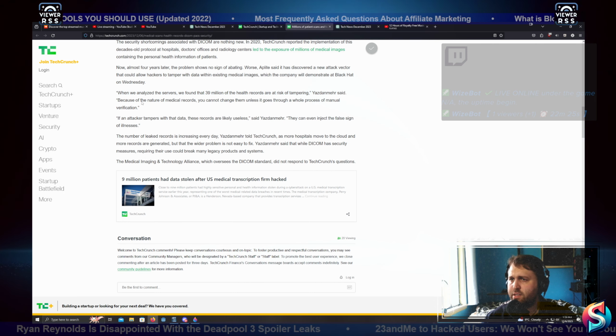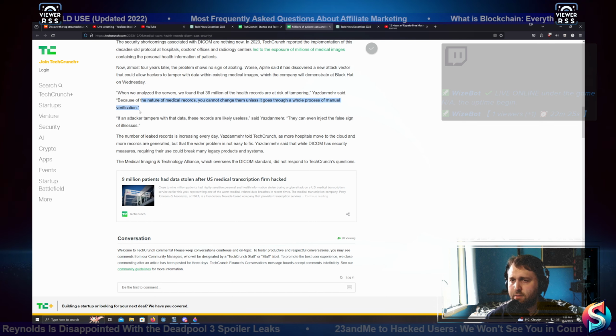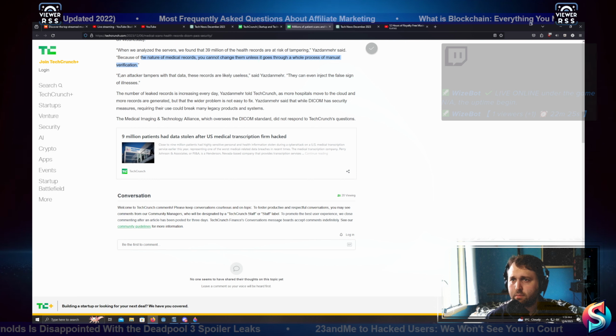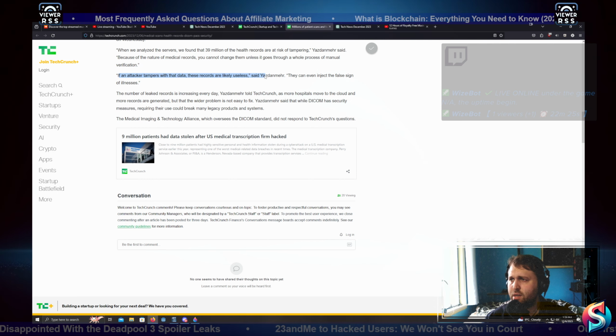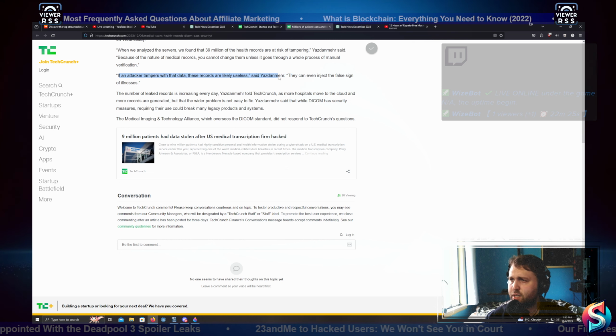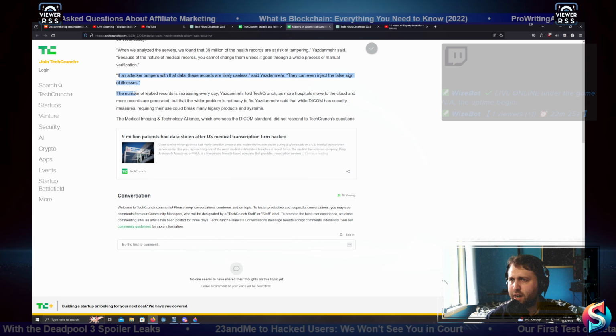said. Because of the nature of the medical records, you cannot trust them unless they go through a whole process of manual verification. If an attacker tampers with the data, these records are likely useless, Yazdmir said. They can even inject false signs of illnesses.